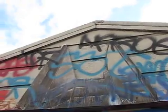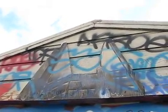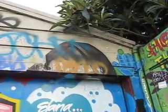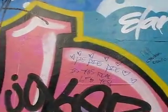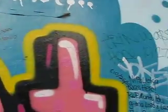Still there, because they couldn't reach it. And it stayed for years. I don't think there was a lot of tagging on it.